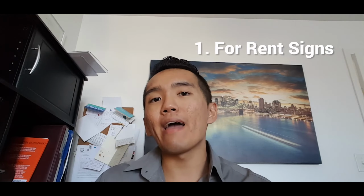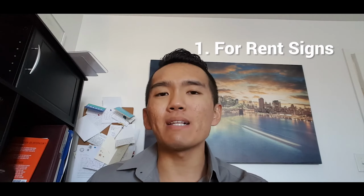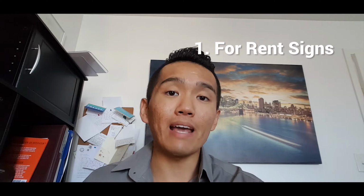Now, the number one method that I use is actually through for rent signs. Now, when I go drive by and see a for rent sign, I typically know that that is from a landlord or an investor. So what I would do is call the for rent sign and tell them I'm an investor myself in the area, and I would ask them if they're interested in selling the property that they have listed as for rent.